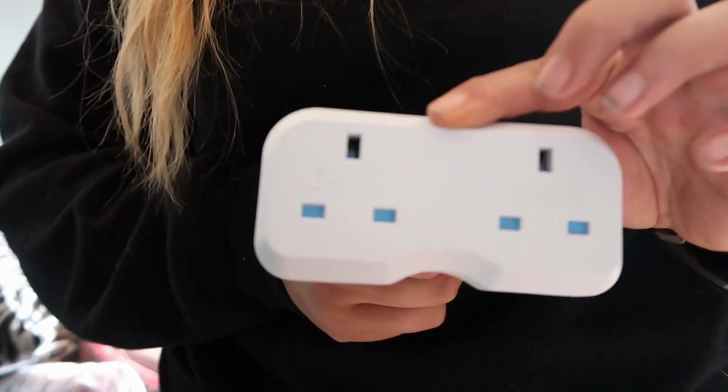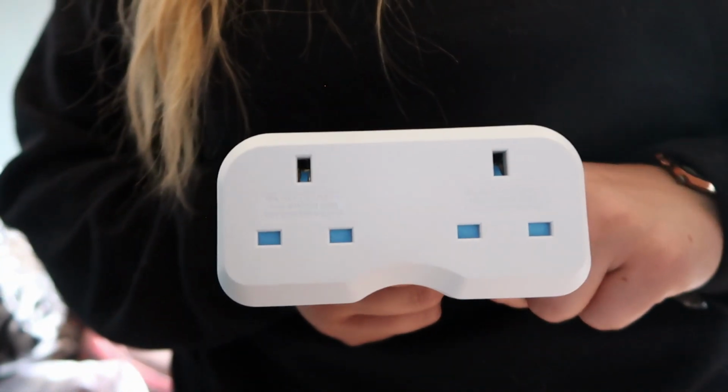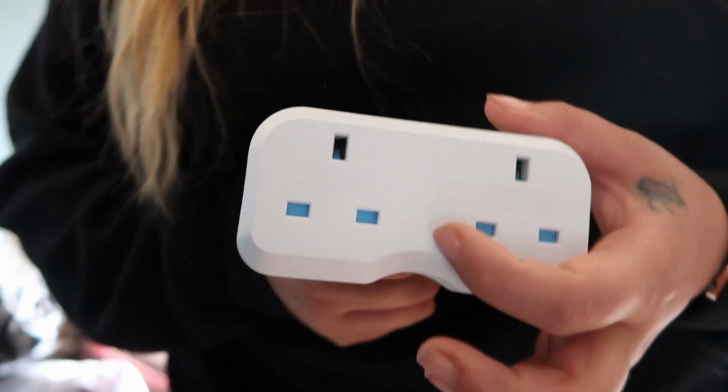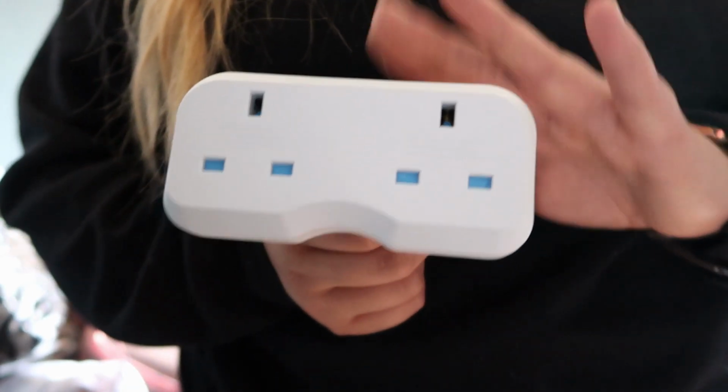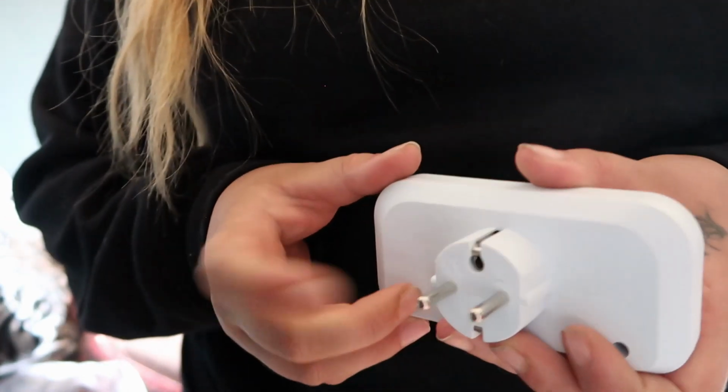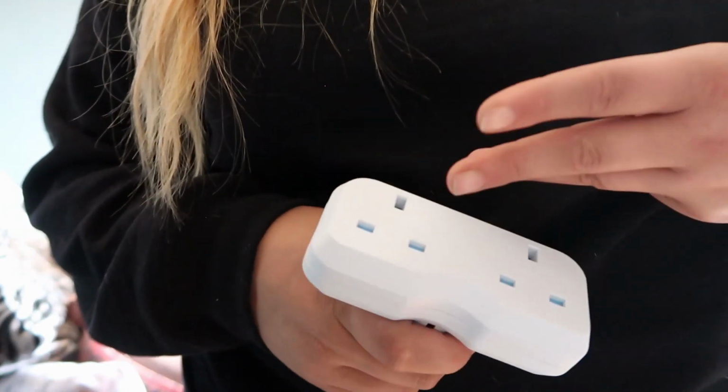But then I also picked up this one as well, which is a dual function one. I know that you can buy the ones that have got the USB sockets as well, which I would have liked to have got, but I just picked up this one. So in total I've got 3.